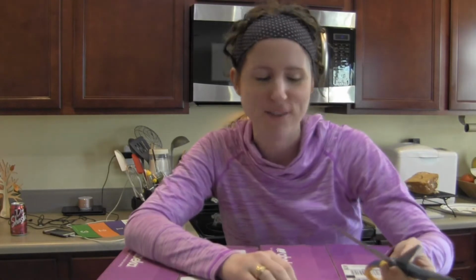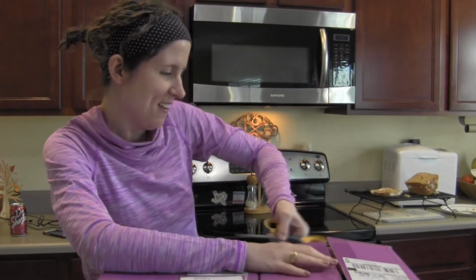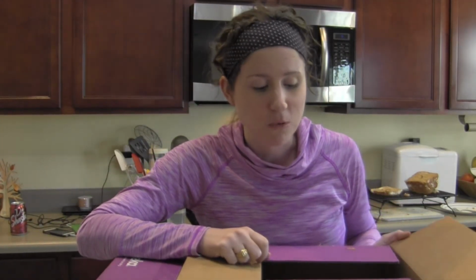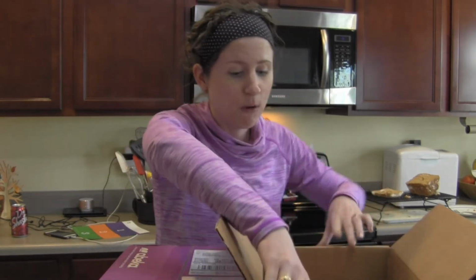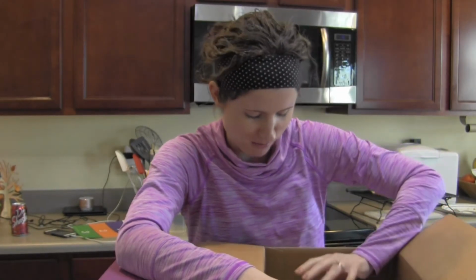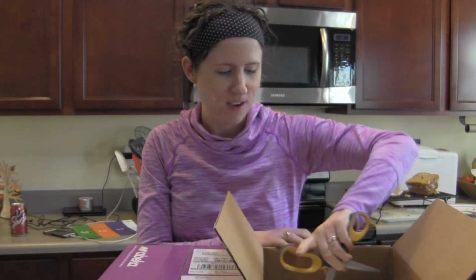This is a lot more. I'm pretty sure all of K5 came in one box like this and another small box. And this was also like $200 more expensive. So I'm not gonna lie, it was kind of a shock. I guess we didn't realize how much it was gonna be. But thankfully we were prepared for that.